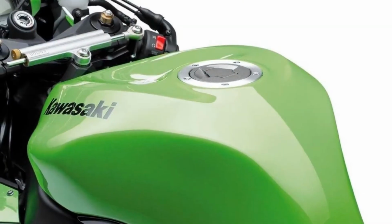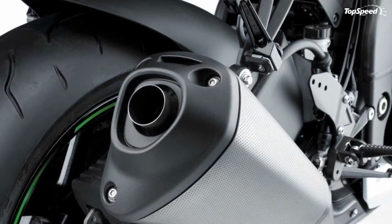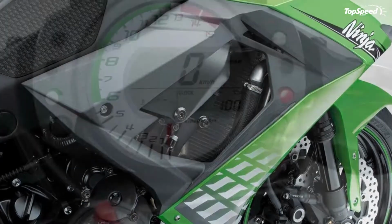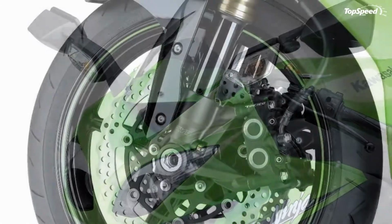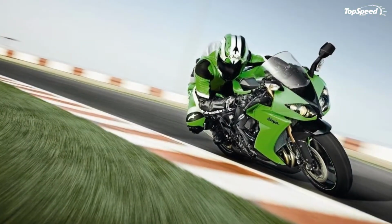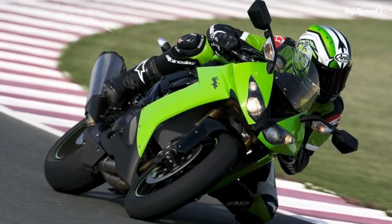The potent ZX-10R engine is a 16-valve DOHC, liquid-cooled inline-four displacing 998 cc via 76 by 55 mm bore and stroke dimensions. This power plant is tuned to optimize power delivery, center of gravity and actual engine placement within the chassis. Torque peaks at an RPM range that helps eliminate power peaks and valleys that make it difficult for racers and track day riders to open the throttle with confidence.